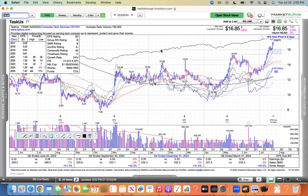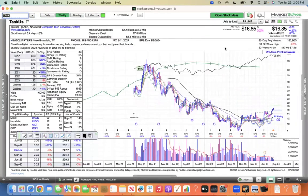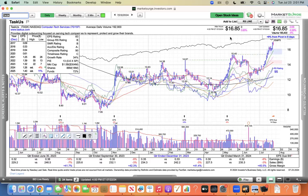Taskus, another one that had this base pattern, finally broke out now, and they have earnings August 6th, but this one looks strong too. I like stocks making new highs. Computer tech services stock. This is a TaskUs. This is a New Braunfels, Texas company. Another one that's got a 1.4 billion market cap, 17 million shares in the float. So it's a very small company, but a strong stock. So I like stocks making new highs.